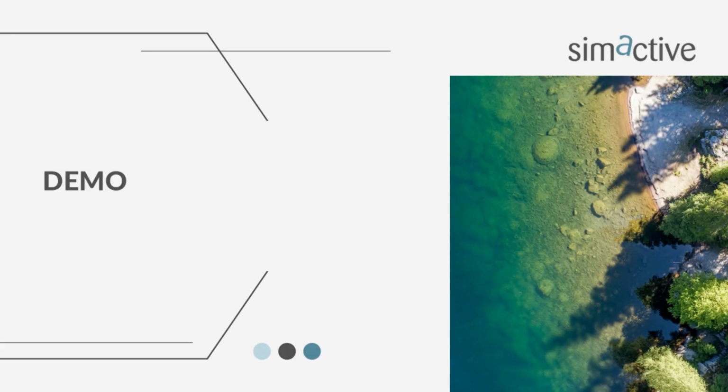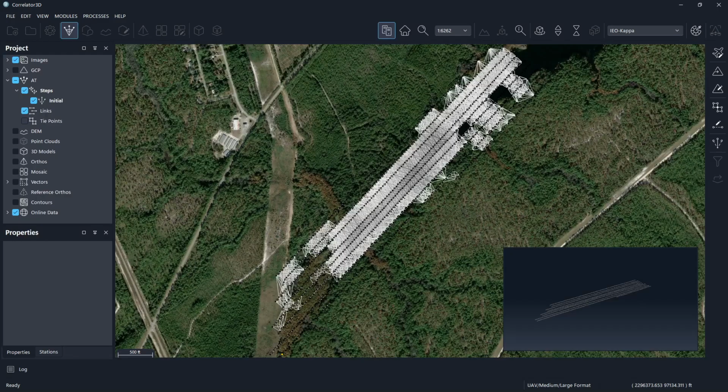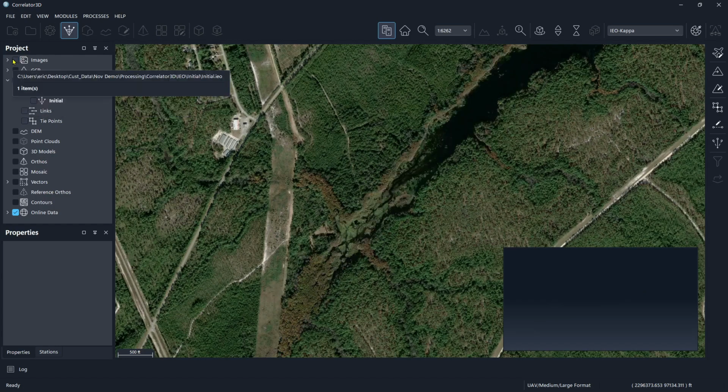Okay, so let's get a demo project up and running. Let me get it loaded in Correlator 3D, and here we go. So here we have Austin's project, and you can see I can turn off the tie points, and here you can see we've got the end of a lake, and we are going to try and do our best with the software to map this area, taking into account the water.